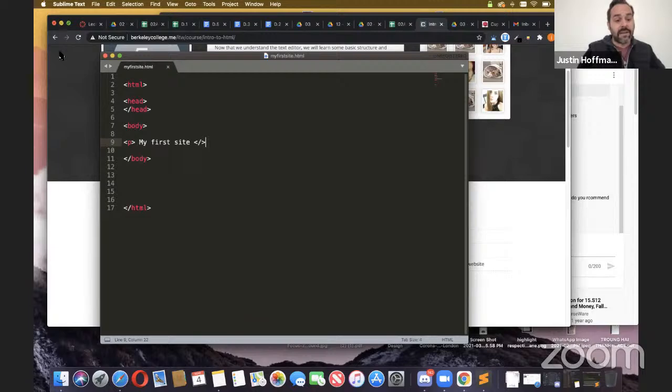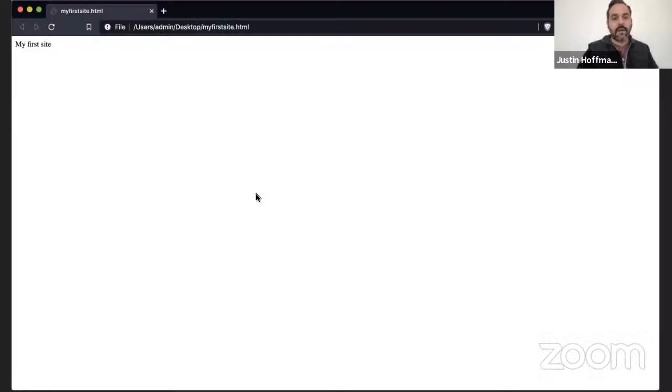So now that I did that, let me pull up that file. I'm just going to go to my desktop where I saved it. I like to save stuff on my desktop so it's easy to find. And then I open it up with a browser. I like to use Brave browser these days because it doesn't track my information. And there it is, my first site. There's my first web page.